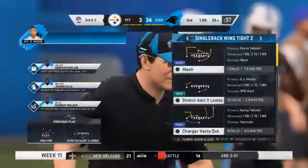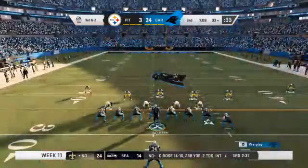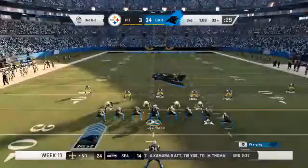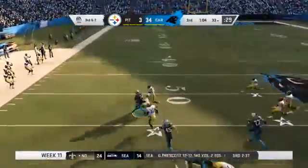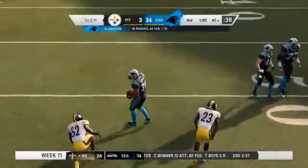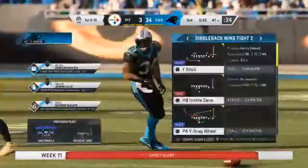They try to throw on second down, but this one is incomplete. After the incompletion, here now, 3rd and 2. Watch the slap. Watch the slap. On third down, this is Jackson. And able to get this one across the 45 before he's brought down. 14 yards, good for a Panther first down.